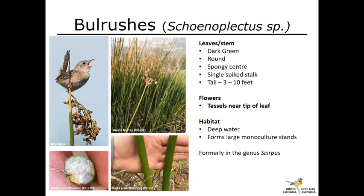Another deep water plant are the bulrushes. These used to be in the genus Scirpus, but the whole family of sedges has been under a fair bit of revision, so now they're in the Schoenoplectus genus. These are essentially spikes growing out of the ground. They're dark green. They are round in cross section. If you break one apart, you'll find that they've got this kind of neat spongy center. And it's essentially a single spiked stalk. There's very reduced sheath leaves at the very bottom, but it really just looks like this really big, long spike that is growing out of the wetland.